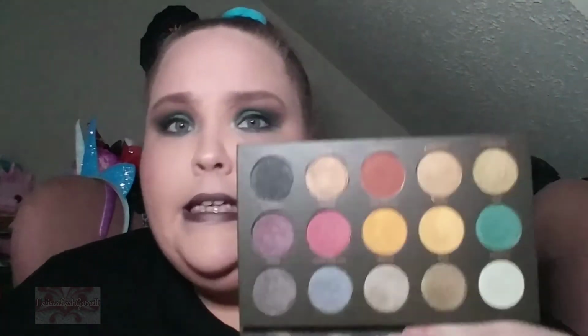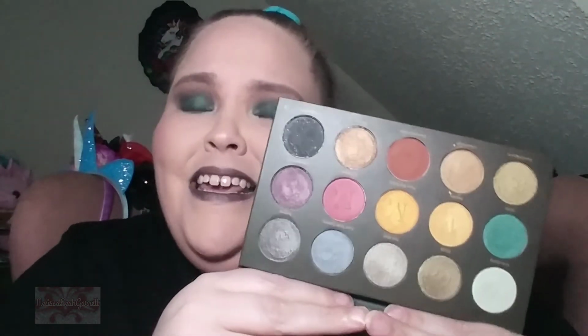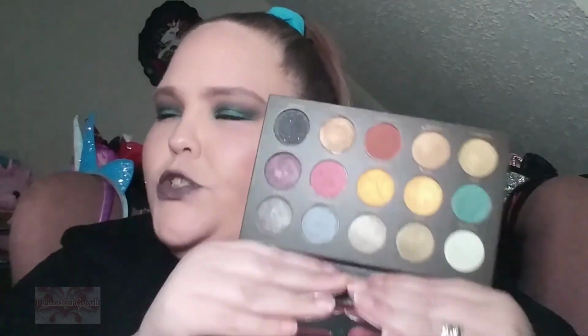Okay, let's talk about my thoughts on this palette. You guys should already know I love this palette. It is so great. Oh, and here they do have a mirror too. They are really pigmented, really buttery, easy to blend. My only wish is that I wish they had maybe one more matte as a base or a transition shade. More of a transition shade than a base shade. I have just been using my Too Faced Matte Chocolate Chip as my base and transition. But I think it could have used one more matte shade to be a transition shade. But other than that, it is a beautiful palette and it is so worth it.